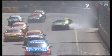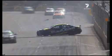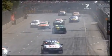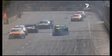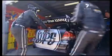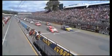This is down to turn 9. It's already happened at this stage. And what often happens at that turn, if they do hit, Neil, as you well know, is that it spews the car over to the other side of the track. This impact was more direct, and it kept Steve Owen's car on the racing line. That's where all the trouble is for Jason Bargwanna. So while the WPS safety car comes out, the WPS Falcon goes back in.